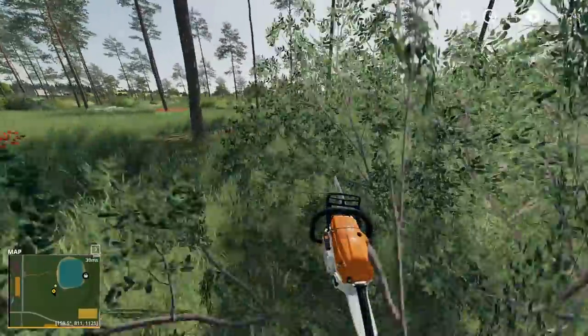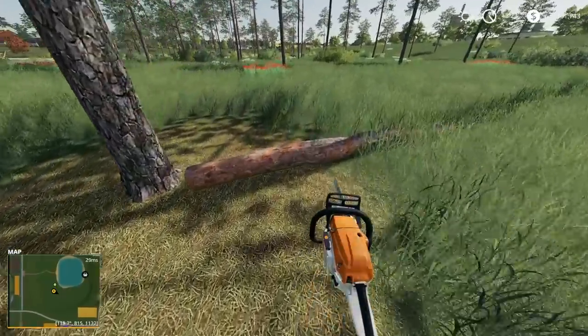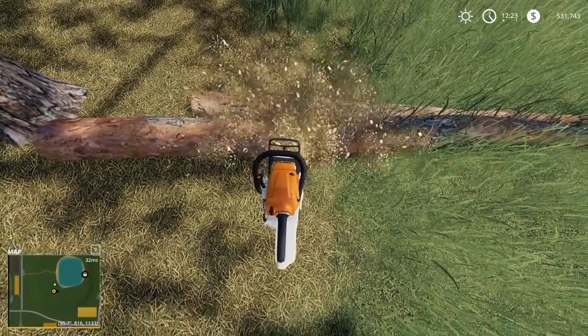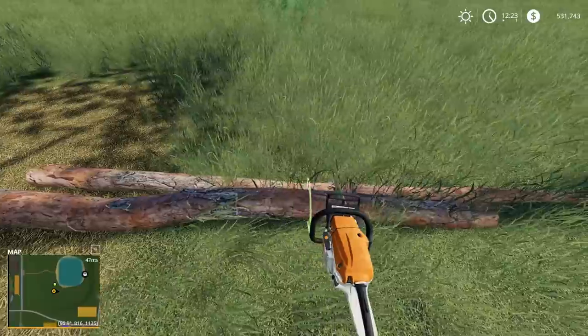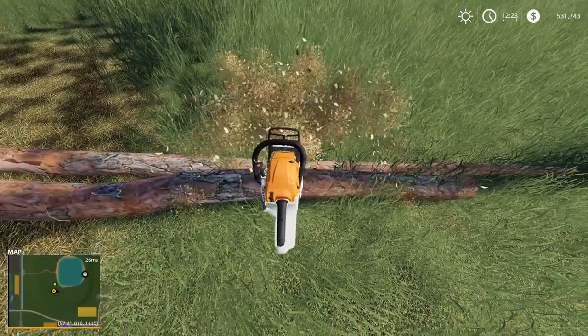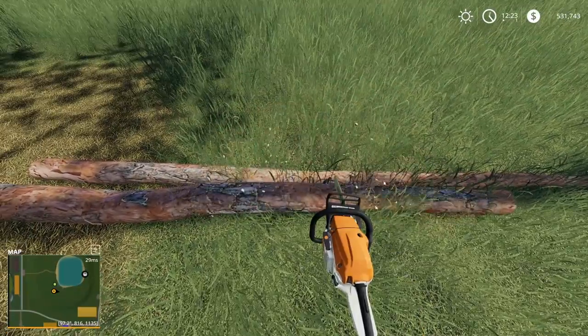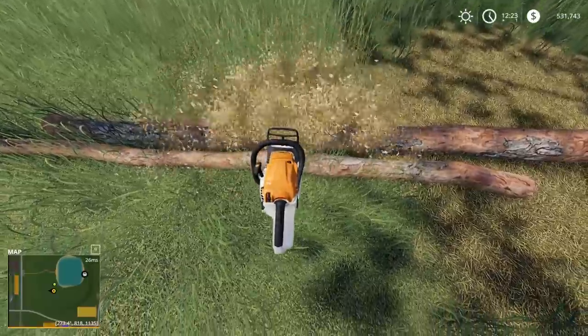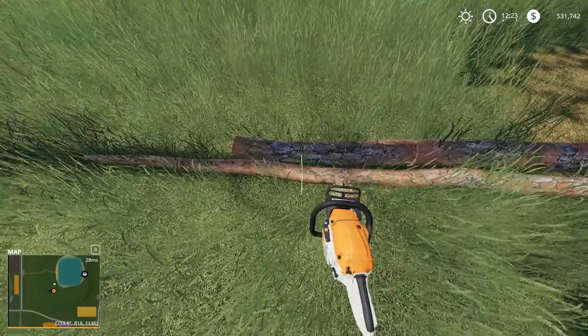All right, so let's go ahead and walk through the bushes. Go ahead and cut this one. This tree was a large tree. Holy crap. Well, I don't really know what happened there, but just going to get a little extra cutting today. And probably one more.